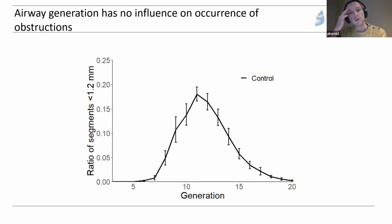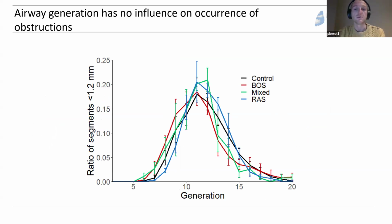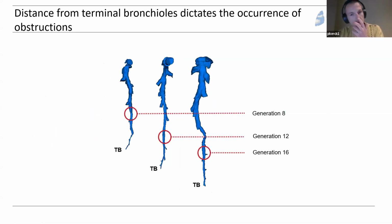Then here we see the division of small airways throughout the generations in the lung, now only for control lungs. Now, if we look at the CLAD lungs, we see that this division is very similar. This means that the generation itself has no effect on obstructions. Only, like we just previously saw, the diameter has an effect, but the generation does not. And this can be somewhat confusing, but if you go to the next slide, I have an example of this.